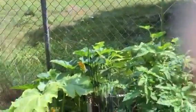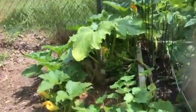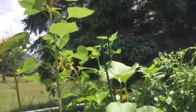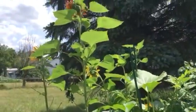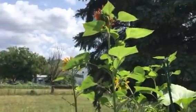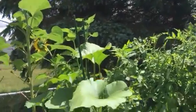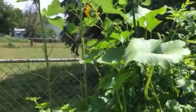Rest of the garden's doing pretty good. The pumpkin vines are all over the place. Got some nice sunflowers up there. The other day I saw some birds flitting over to the fence to look and see if the seeds were ready yet. Signs of autumn to come.